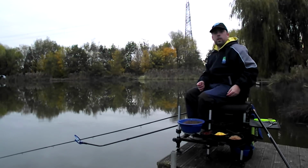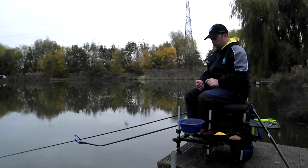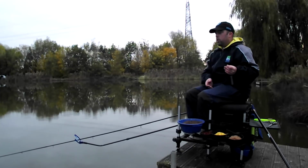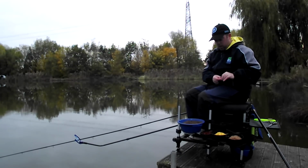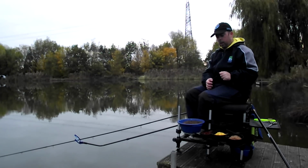Obviously there is carp up to 20 pound in here, so I have got 6 pound line on, but it's very low diameter Drennan line, feeder line specifically, sinking, and it's really camouflaged in colour, so it's really difficult to see. So I've got that. It's almost like a helicopter rig.